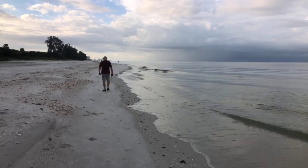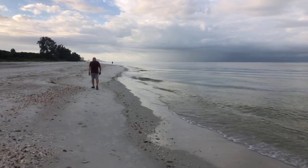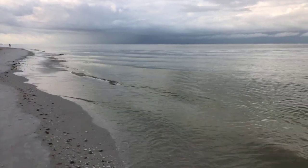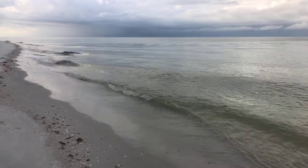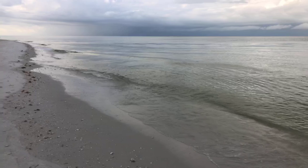Well, that was good news from Dexter. He says the water looks just like this all the way down along the beach here at Delnor Wiggins. So that's good. He didn't see any dead fish in the park. He saw a few dead fish down along Vanderbilt Beach.